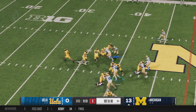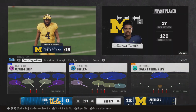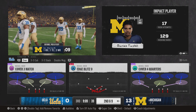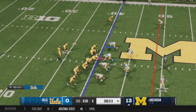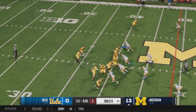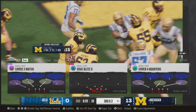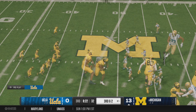A lot of offenses aren't patient. They get too big play happy, wanting to force the ball down the field. This offense is staying nice and patient right now. Didn't get much on first down. It's 2nd and 9. The give is to Taylor. Nice move there. And he was able to get away from one tackle, but plenty of help was on the way. Decent pickup on that play.